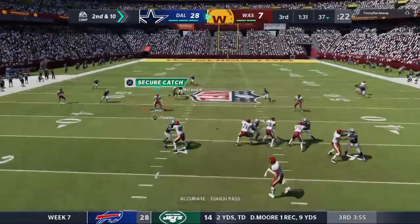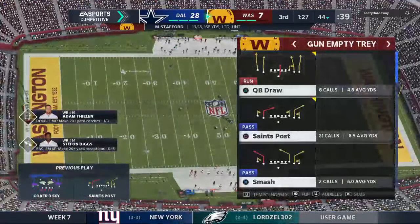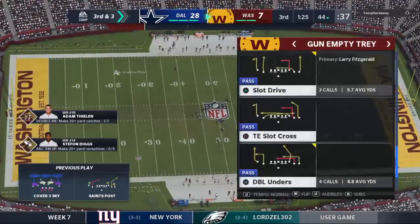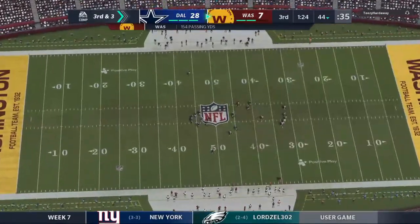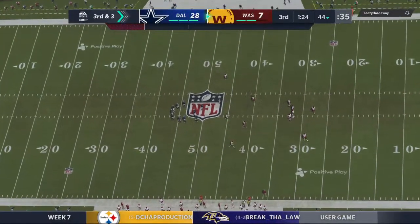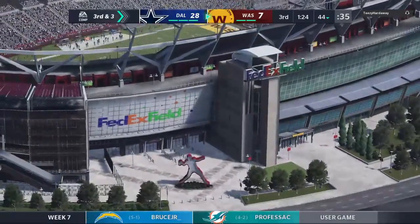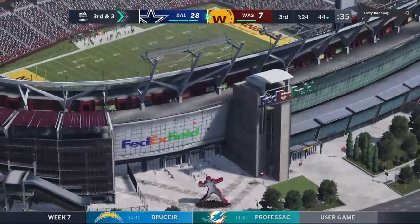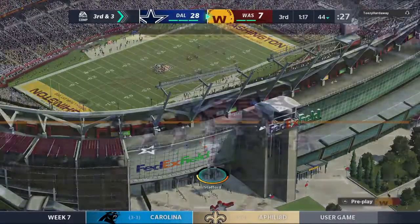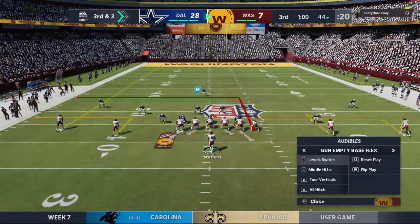Throwing again, Stafford. He'll find Thielen, work in the middle. And this will be stopped at the 44. That one good for 7 yards. They get 7 out of that, so they're left with a 3rd and 3. This offense in desperate need of a conversion as they come up on 3rd down.